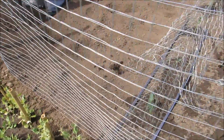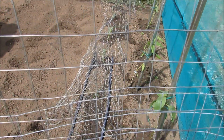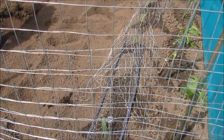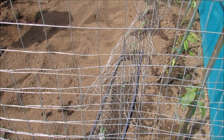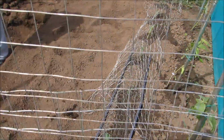Yeah. And so what we've done is, with the sweet corn, we've put wire over it. Well, we're just fashioning wire. My husband's fashioning wire over it, because I don't want the rats to eat it. And then we'll plant the rest in a couple of days' time when we're sure that the rats are not going to eat it all.